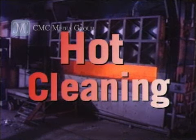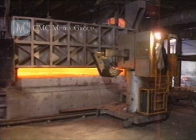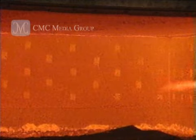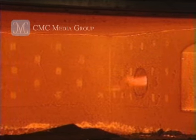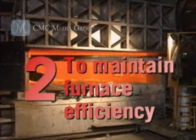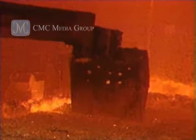Hot cleaning. Now that we've talked about scrap recovery, proper fluxing and drossing procedures, another issue that affects furnace operations and efficiencies is hot cleaning. Hot cleaning is a procedure that we perform to clean the inside of a furnace while the furnace is in operation. Some plants use different tools and techniques, but the reasons why we do it remain the same. 1, to maintain furnace capacity, and 2, to maintain furnace efficiency. Furnace capacity simply means that we can maximize pounds out per heat poured per day from the furnace.